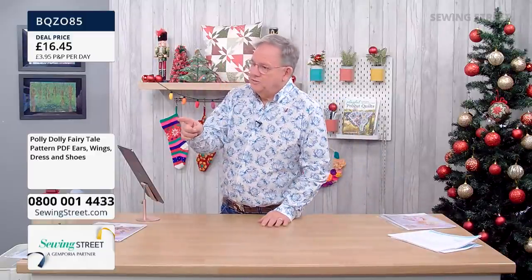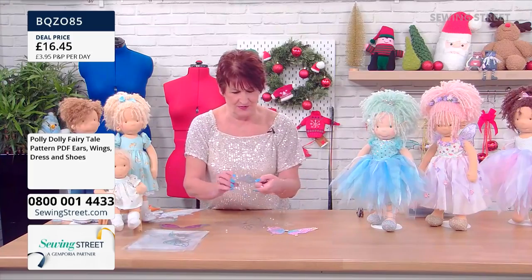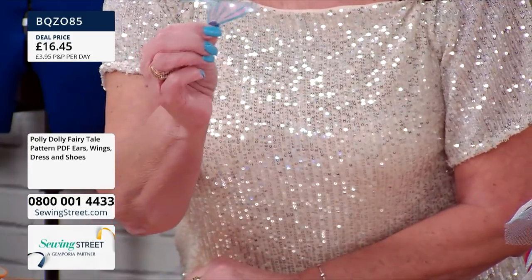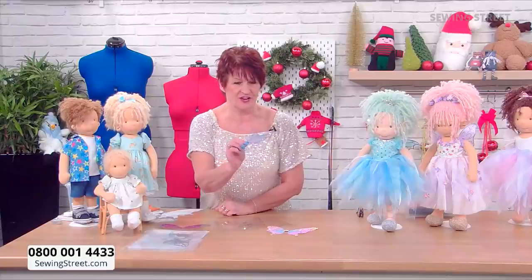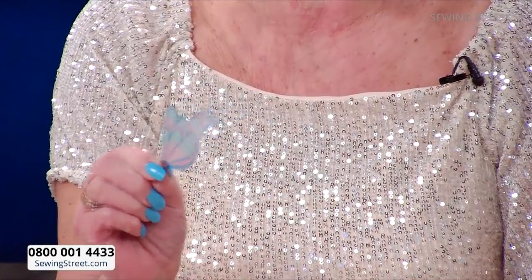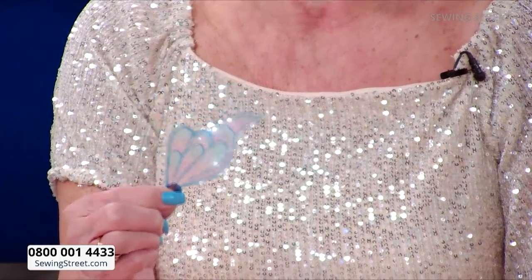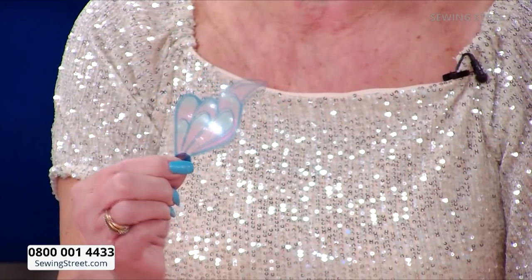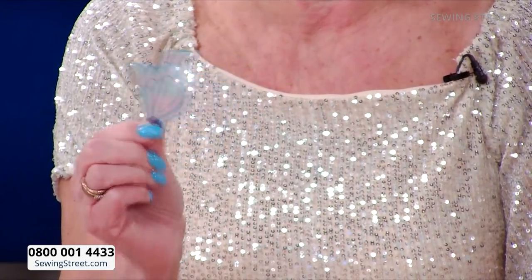Just got one more wing I found. I forgot to show you. This was just another one I'd done playing around with. This is just gel pen coloured in. Can you see it? I don't know whether you can see it if I twist it around a little bit. So you could use gel pens to colour your wings in, and then put some sparkles on it. That worked really well as well.